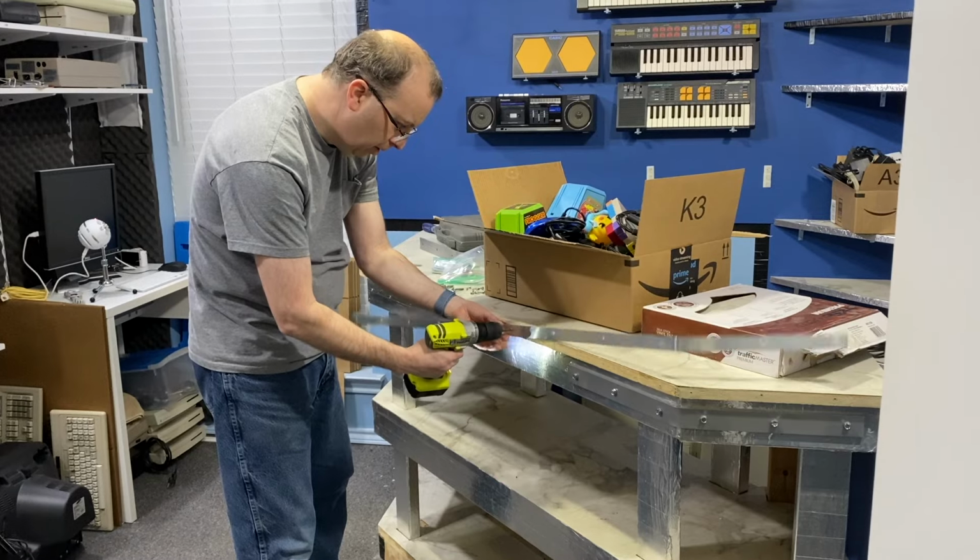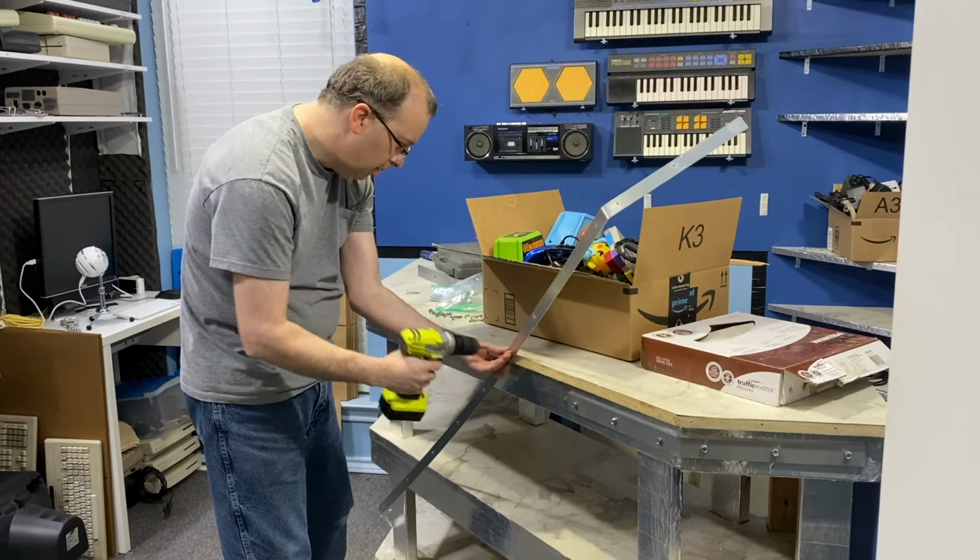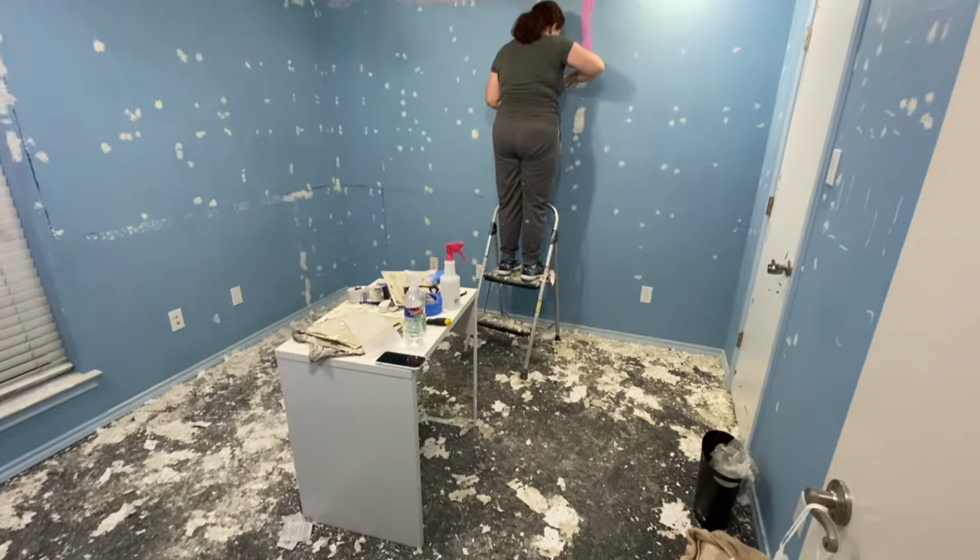At the same time, I was also in the middle of tearing down the old studio room in the house. Now, my wife was looking forward to proclaiming this space to be hers, but this also added a lot of pressure on me to get the new studio room functional enough to start making videos in there.